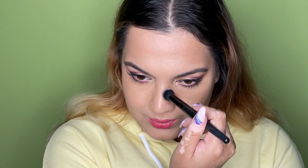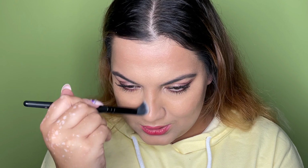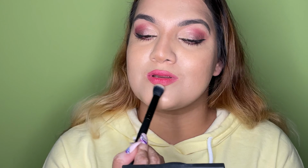I've got a mini brush, so I'm going to do my nose. Contour this nose and make it snatched. Just do a little bit under the lip as well, like I usually do. It gives the illusion of a bigger lip. Honestly, my mustache goes back in 0.2 seconds. It's wild. I'm like, this thing is back again.